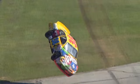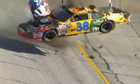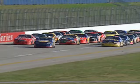Flip 1.5 times in the air. And it's going to catch again and start going. Another 3.5 times. When is it going to stop? You've got to be sitting there going, please don't hit me. So he rolled over 5 times, not counting the time he spent sliding on his roof upside down. Watch again. Junior makes a move to the left to block. Sadler turns.